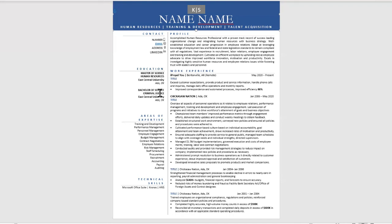So we want to make sure, even though we have this area and we can use this on multiple different types of applications, we really want to try and tailor every section of our resume, but specifically this one, because people do tend to just screen or scroll through these. So I would definitely recommend that you only put the information in this area of expertise that's relevant to the position that you're applying for.